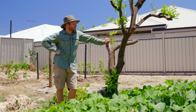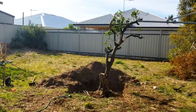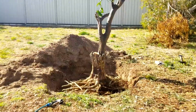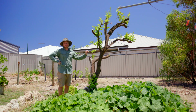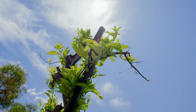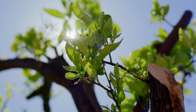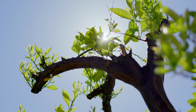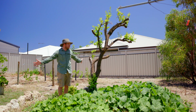Only a few months ago, this was a stick. I wasn't sure if it was gonna reshoot, but now look at her. She's coming back to life. That's amazing. And then we've got more pumpkins just surrounding everything.